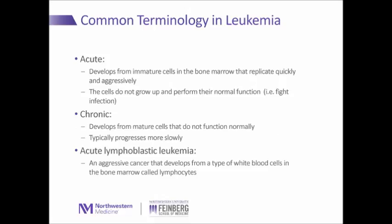So first, what do we mean by acute versus chronic? We talk about this in leukemias, we talk about it in lymphomas. An acute disease refers to the fact that it's developing from very immature cells, typically in the bone marrow, sometimes in the lymph nodes, that then replicate and grow very quickly and aggressively. And usually if we don't treat these diseases quickly, one could die within weeks to months from them. And usually the cells are not growing up or maturing into adult cells. They stay in this infant or baby stage and just replicate in this abnormal state.